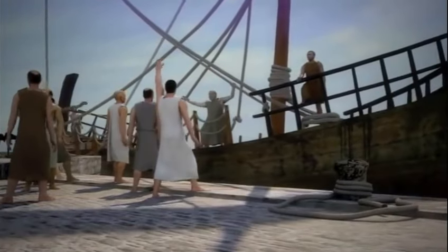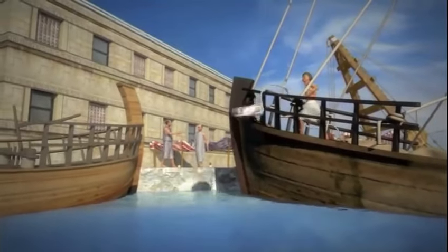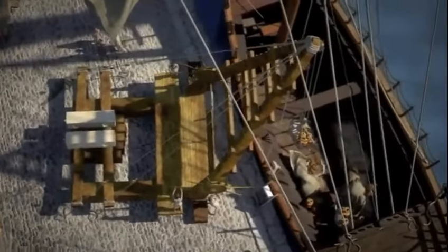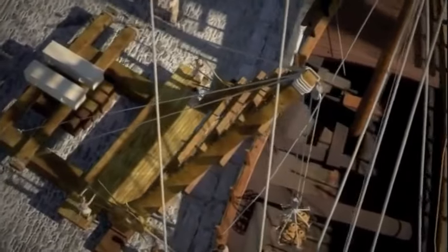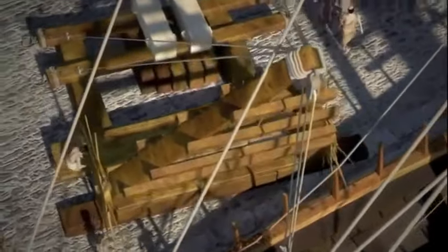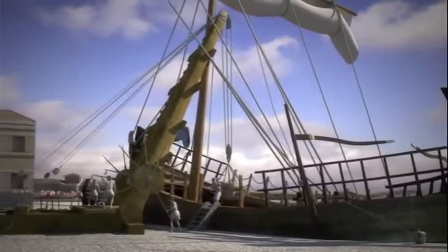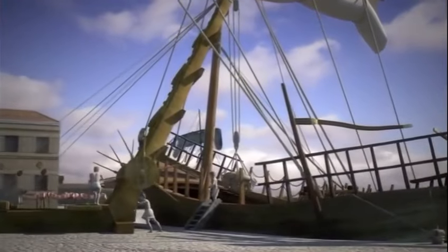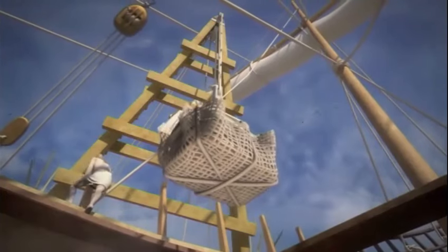The ship draws alongside. Now we will tie the mooring lines to the bollards and drop the stone anchors so that the unloading can begin. First off the ship are the general trade goods. These can be placed in a net and hoisted using a simple single-boom crane.